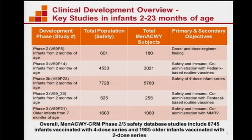So here's the scope of the clinical program that has provided the key data to support the licensure for MenVeo in infants. The top 2 studies I presented on previously. The P5 study supported the dose and dose regimen finding, conducted in the UK and Canada. It also showed data with good immunogenicity early in the series after the second dose at 5 months of age. The next is the P14 study. This was a phase 3 study conducted in the US and Latin America.